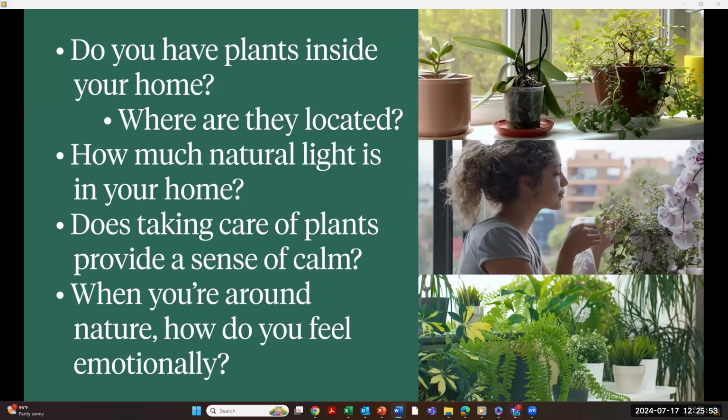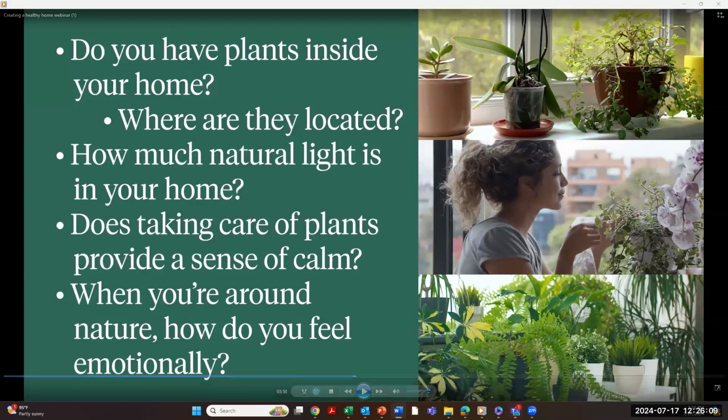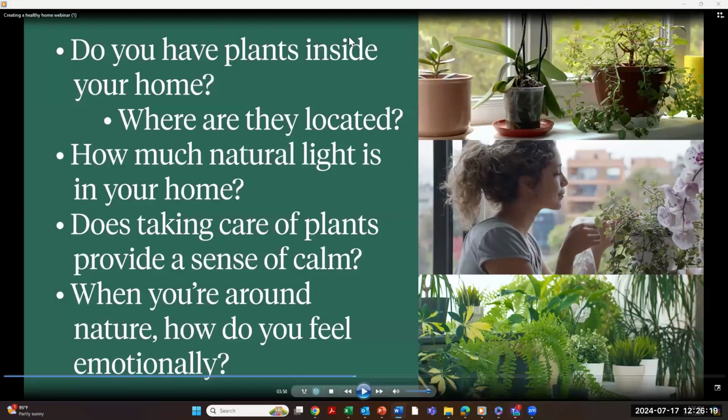And does taking care of plants provide a sense of calm? Anyone who is a plant mom or dad and has plants in their home, what's your experience around that? And for the last one, when you're around nature, how do you feel emotionally? And I know personally, there are a lot of proven benefits to increasing your well-being and reducing your stress by being in nature. I'm getting a lot of the fake ones last longer than me.